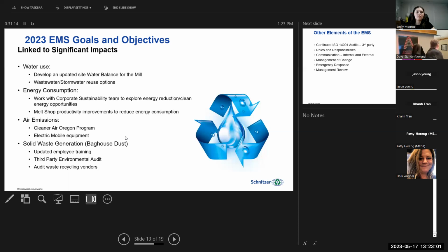And then on solid waste generation, baghouse dust, that's our major source of solid waste. We are updating our employee training so that they understand what impacts they have in their jobs in terms of waste generation and how they can reduce it. We are implementing a third-party environmental audit program that is going to help us identify ways that we may be able to reduce waste generation. And we're going to audit our waste recycling vendors.